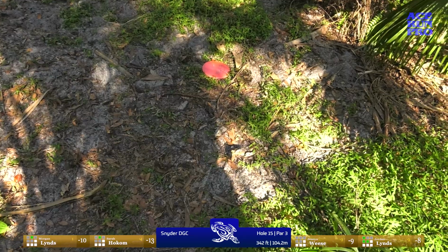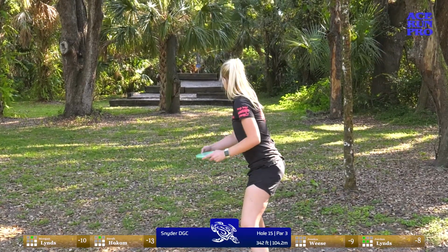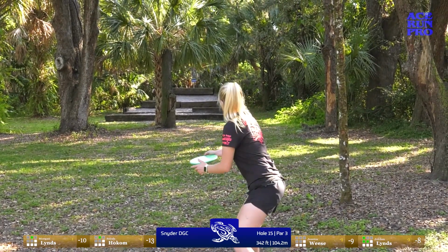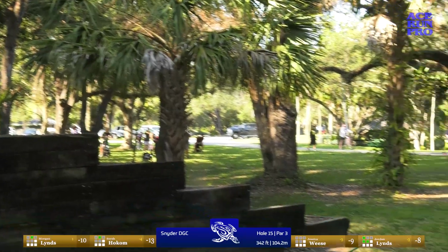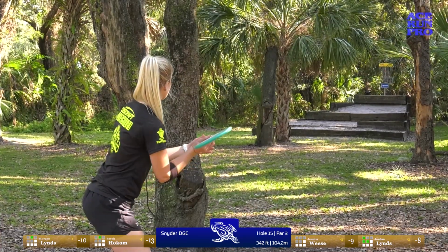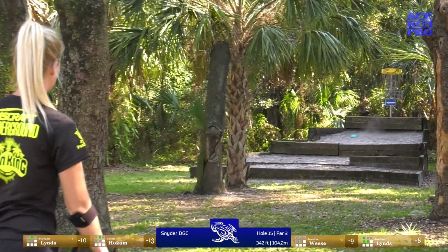Oh, tickles the chains. Jess just trying to get eagles out here. I love it. So tricky approach. She wants to put it in that sand right below the basket. Fades a little hard. She'll be in a good spot for a putt. And again, just trying to put it on that sand is the landing zone.